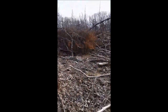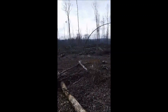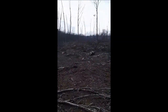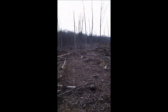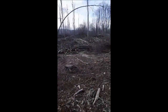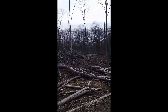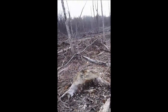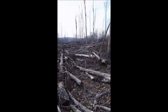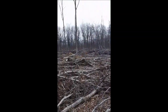It's February the 23rd, 2015 at Prentice Cooper State Park in Marion County off of Tower Road. So let's go over here and see the rest of the cut. It'll be interesting to compare this to the footage we took when we walked through here a few months ago.